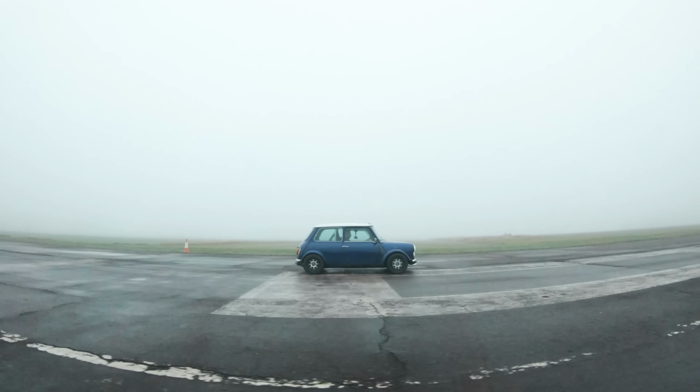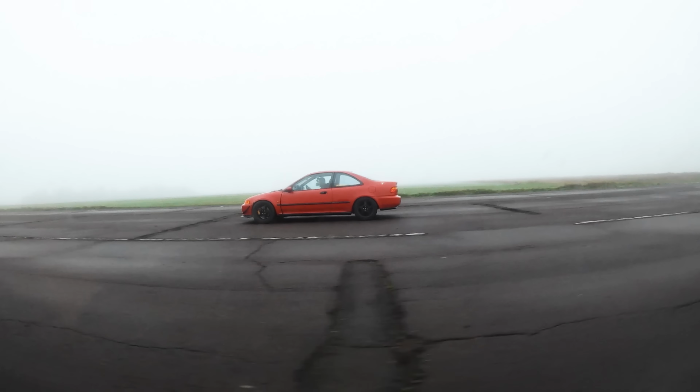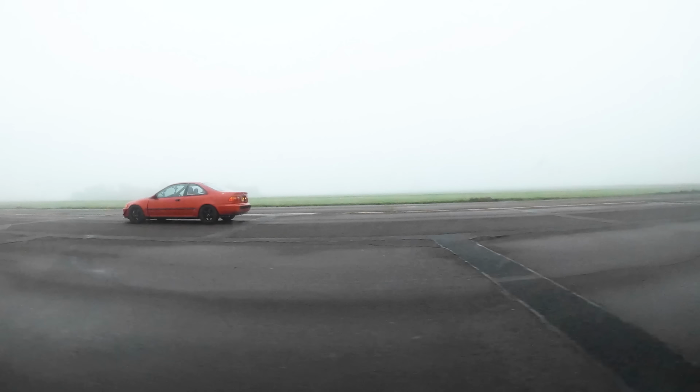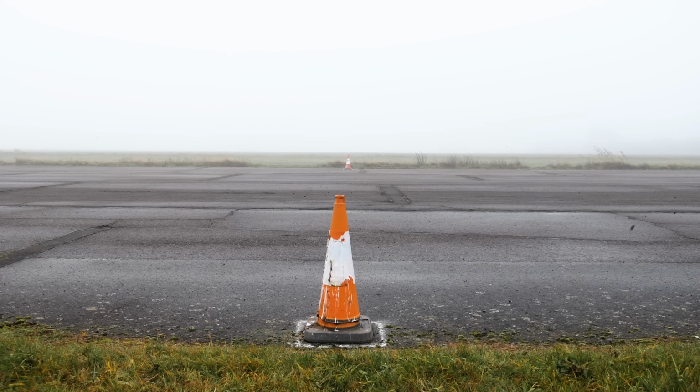And after an insane first run down the strip with both lads fighting for grip the whole way, the mighty EG manages to make it to the line first and takes the win by an absolute train length. Let's sign them back up and go again.